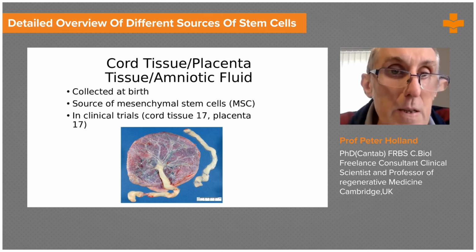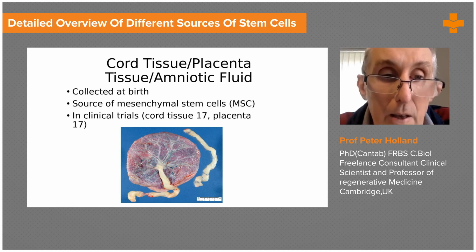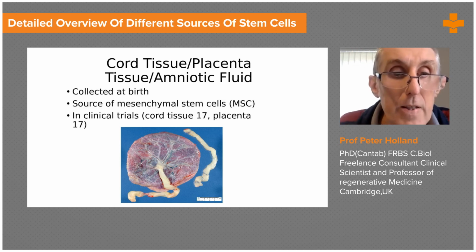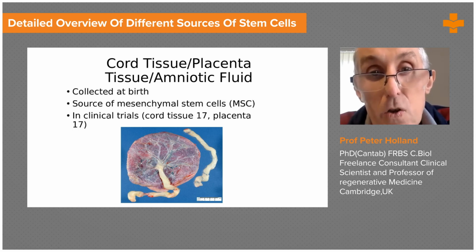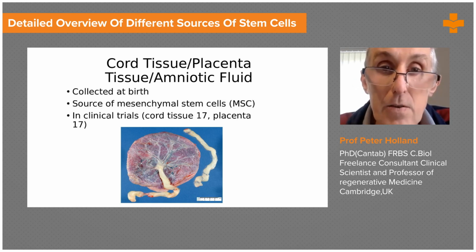Umbilical cord tissue and placenta and amniotic fluid. Now, these are so-called products of conception or products of birth, and they do have a role, and they could certainly be used in the future in stem cell technology. Umbilical cord tissue, the umbilical cord itself, is currently being collected and stored. This can be done privately for the mesenchymal stem cells that it contains, and that's potentially useful in the future.